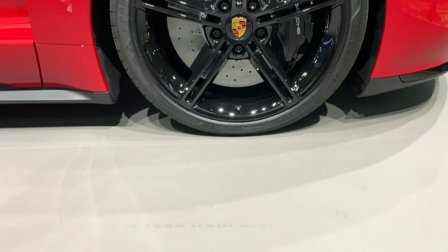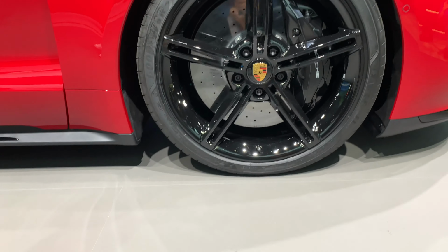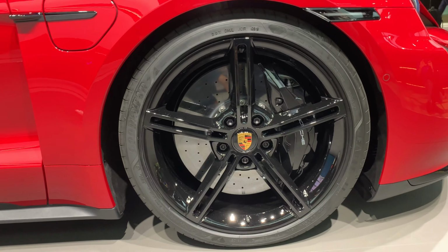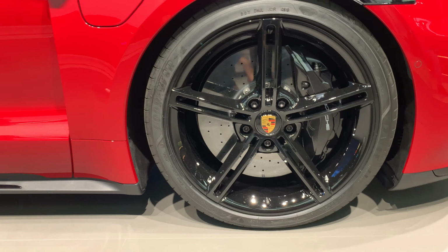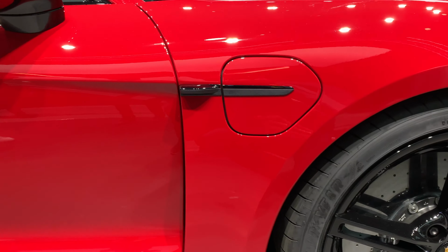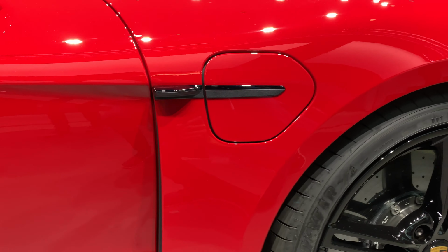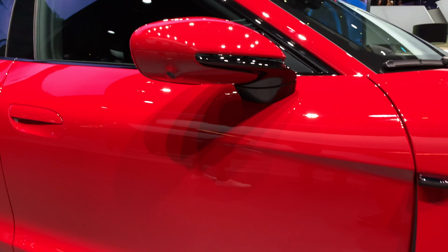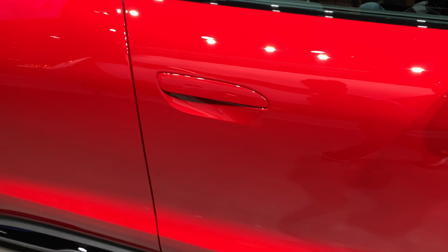with 21-inch alloy wheels, black Porsche brake calipers with perforated discs. We have here charging ports. From this side is DC, on the other side is the AC. Beautiful mirrors with 360 parking camera system.